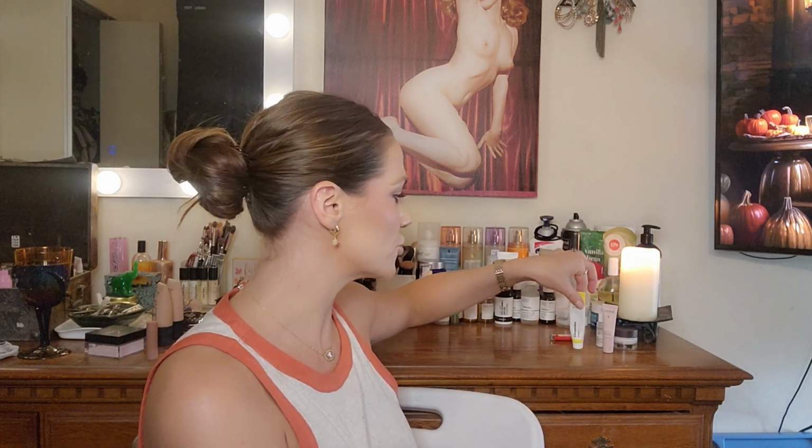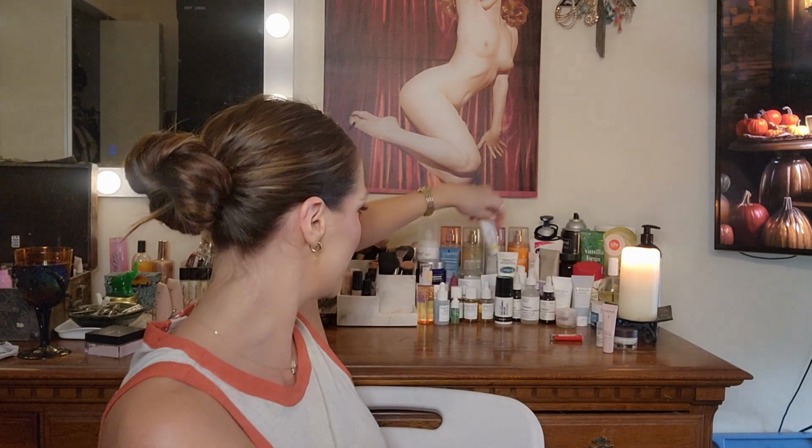Next, we have the Dr. Jart Ceramidin. This is just a really thick moisturizer that I use over top of my retinol. I love it. It's clean and really moisturizing, and I just find it works so well.